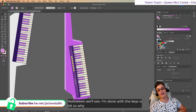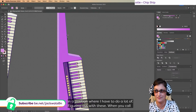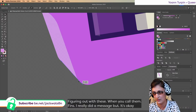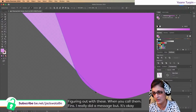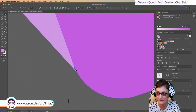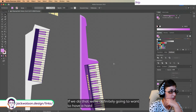You've done it with the keys a bit, so why not with... I'm just worried about getting myself trapped in a position where I have to do a lot of figuring out with these, what do you call them? Fins? I really did a messy job on this, but it's okay. I did not want to add this to that. If we do that, we're definitely going to want to have a harder highlight on this edge.